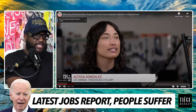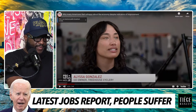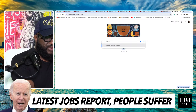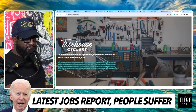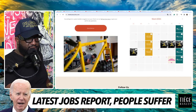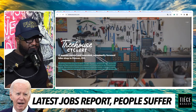Treehouse Cyclery. Let's pull that up. Give me a second. Let's go into the treehouse and see if there's anything there. I just want to see what's happening in the Treehouse Cyclery. A woman-owned and operated community-focused bike shop in Denver, Colorado. All right. Close on Sunday and Monday.